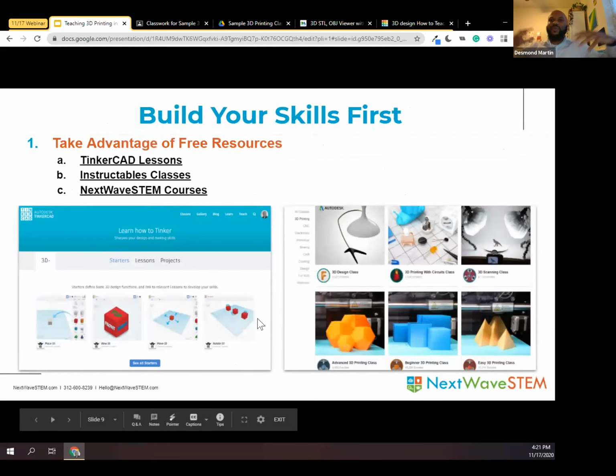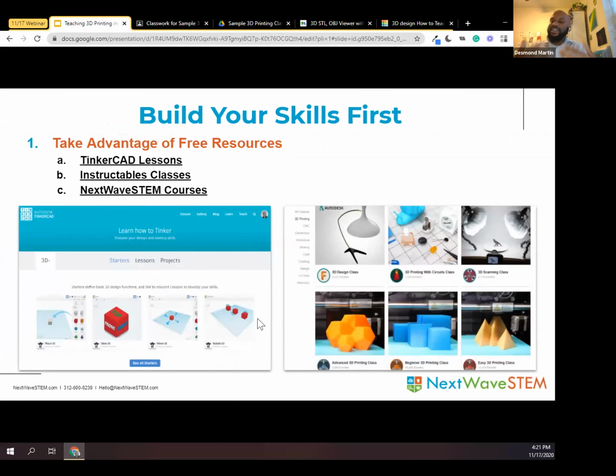So after we get the hang of actually modifying our Google Drive and setting it up in such a way that our students understand the expectations like they would in any other of their Google Classroom classes, we continue to build our skills as educators. If I've never done 3D printing before, it's useful for me to actually get a few lessons and experiment with using Tinkercad to build my 3D design repertoire. How can I do this?